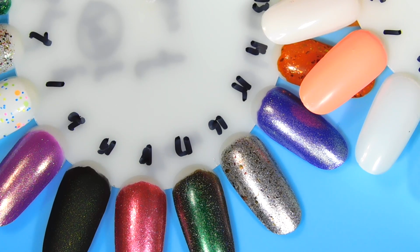Let me know, guys, which one was your favorite, if you are planning to pick up any of these polishes. As I mentioned, they are releasing January 10, 2020. They were all sent to me for review, so a big thank you to Phoebe one more time for sending me these 7 nail polishes for review purposes.